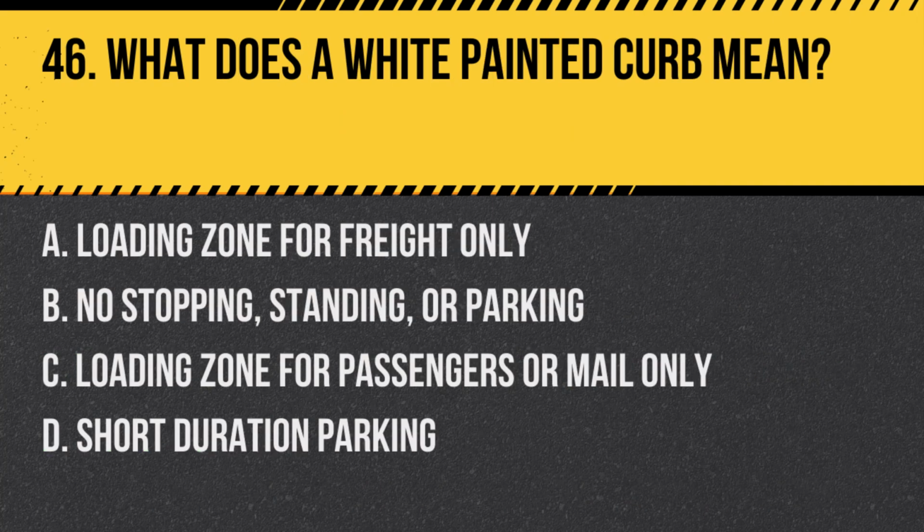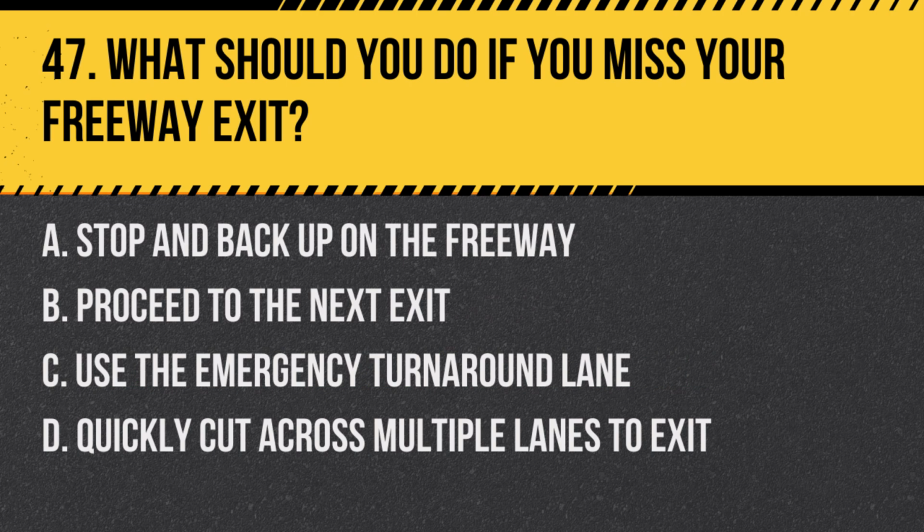Question 46. What does a white painted curb mean? A. Loading zone for freight only. B. No stopping, standing, or parking. C. Loading zone for passengers or mail only. D. Short duration parking. Answer: C. Loading zone for passengers or mail only. A white painted curb indicates that stopping is only permitted long enough to pick up or drop off passengers or mail. Question 47. What should you do if you miss your freeway exit?